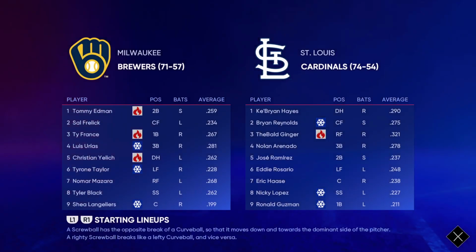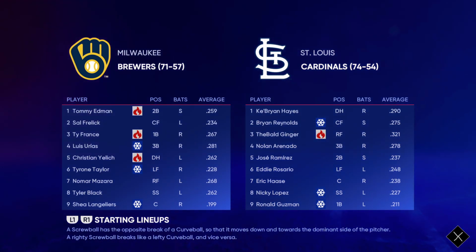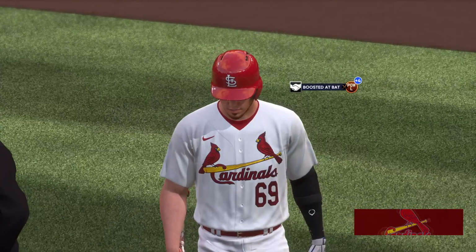We're jumping back into some Road to the Show here. We've got a 2.5 game lead over the Brewers in the Central Division. We've got a 3-game set here, so we could blow that lead wide open, or we could end up half a game behind them at the end of this. So we're going to see how we can do here.